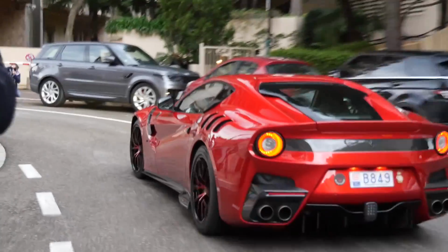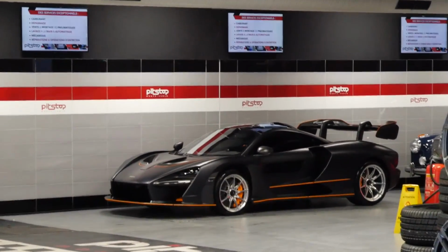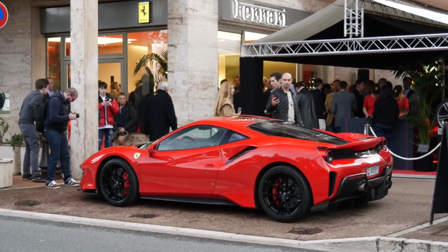Now, I am going to cast my mind back to the first evening where we arrived, where I can't remember what was going on. There was some sort of Ferrari event, wasn't there? It was the F8 launch in Monaco. That was it, the F8 launch, and it was ridiculous. We saw the Black Legend TDF, the one with the red wheels. That's one of the first cars that we saw in Monaco. Well, the first car we saw was a Senna. Yeah. And we saw something else as well. Could have sworn we did. But yeah, incredible.